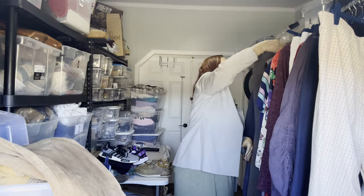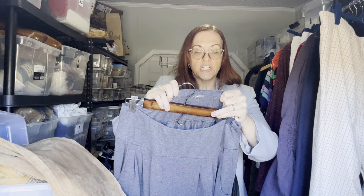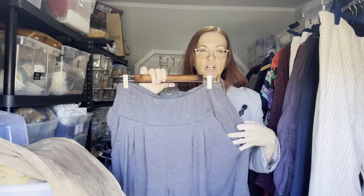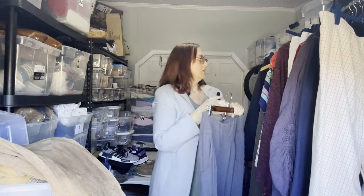Okay, we have some Rellis, which was the sister brand of Garnet Hill. And this brand is no longer in circulation. So people go to the secondhand market to pick it up because it is extremely well made. And these are 1X pull-on joggers. They have that tummy panel, snatch in the waist, deep pockets for your cell phone, full-length pull-on style. If they were smaller, I would be keeping them. Comfortable.